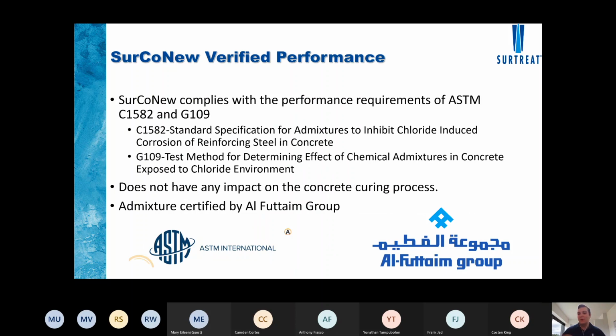Now, we're saying all this and it sounds great, but how do we verify that that's what our product does? Well, over the years, as part of testing our technology and making sure that it does what we're saying it does, we've done significant testing. One of them is with the Alpha TAM group, that I'll explain in a little bit more depth, but we comply with the performance requirements of ASTM C1582 and G109.